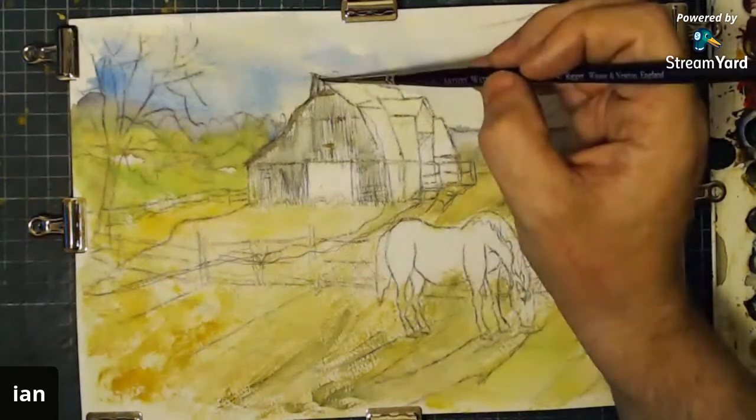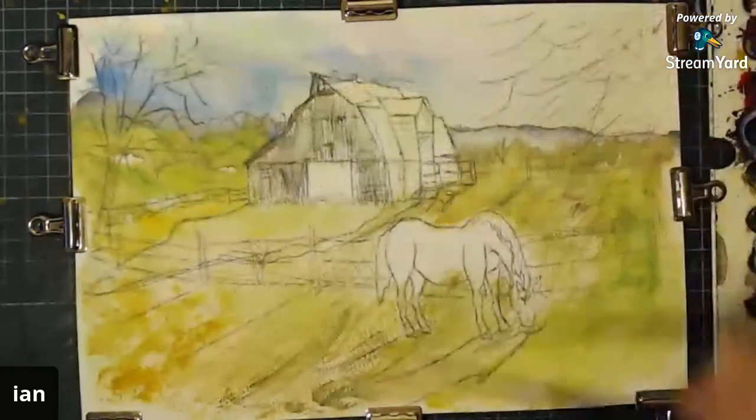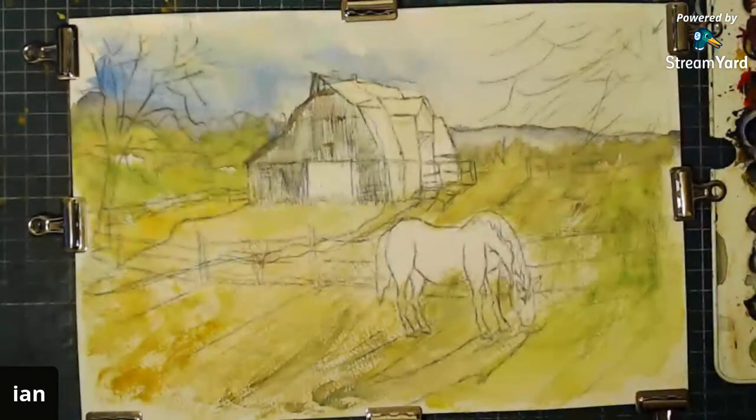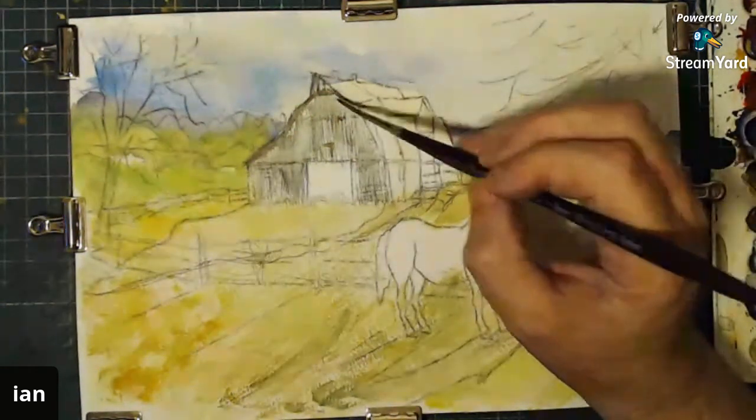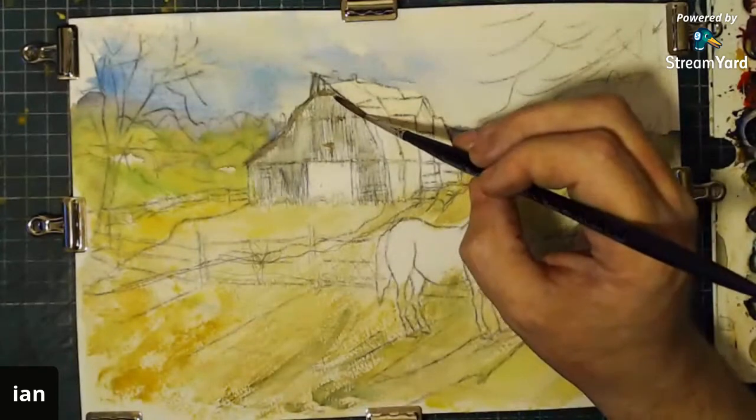See, I'm now starting to feel like I've got a bit of confidence with this. It's starting to come to the point where I'm thinking, yeah, I've got a good control over this particular painting.